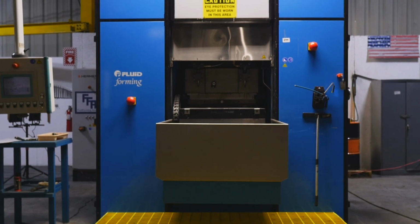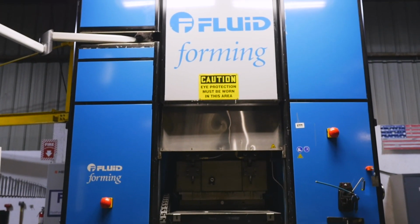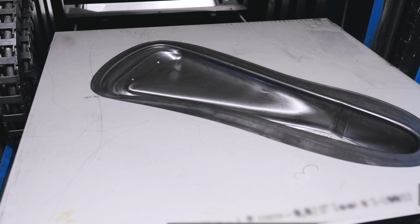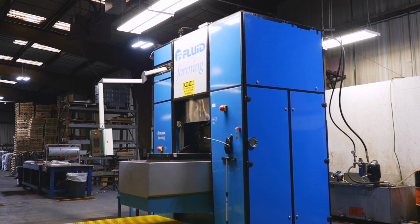FluidForming, an industry-changing reinvention of hydroforming, is the first major innovation in metal forming technology in more than 60 years. The FluidForming technology differs from traditional sheet metal stamping and bladder-based hydroforming in several profound ways. FluidForming represents a technology that enables our customer to do things that weren't readily achieved before.